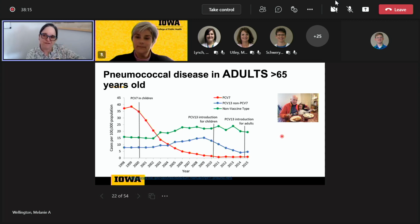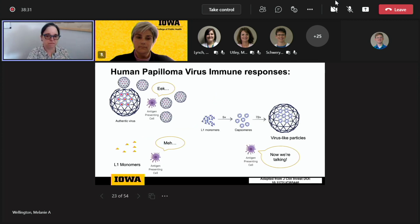And so by eliminating it from the kids, we actually also eliminated disease in adults. And eventually we got so smart that we said, hey, maybe we should be giving the vaccine to adults too. And now we are. So that's a way technology, conjugation of polysaccharide into protein, has really impacted disease.